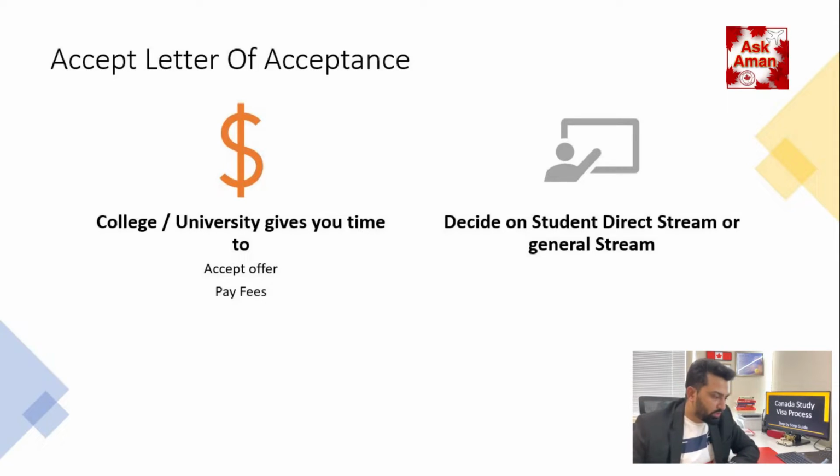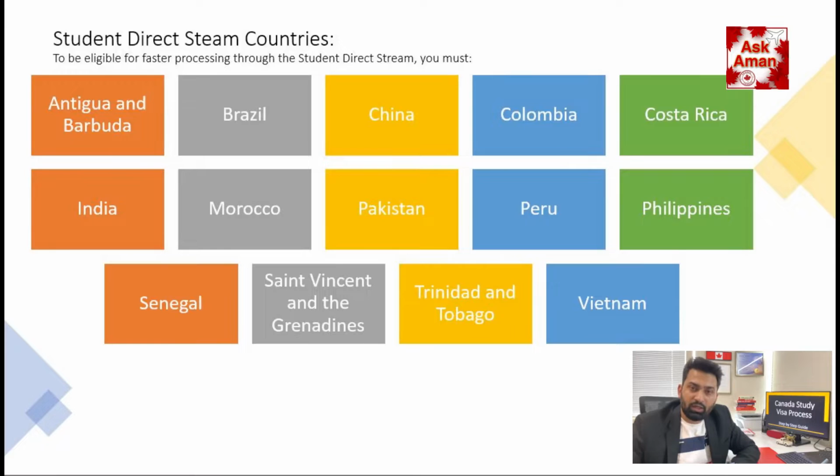Alright, so let's speak about the student direct stream. There are certain requirements which a student must fulfill to be eligible to apply under the student direct stream. The first one is the residency or nationality of the student. On your screen you will see a list of the countries. If you are from one of these countries and you're living there right now, you'll be able to apply under the student direct stream. That's the first requirement. The countries are Antigua, Brazil, China, Colombia, Costa Rica, India, Morocco, Pakistan, Peru, Philippines, Senegal, St. Vincent, Trinidad and Tobago, and Vietnam. So if you're from one of these countries, you will be eligible for the student direct stream.